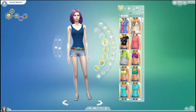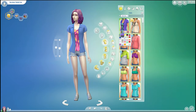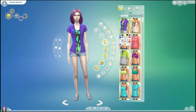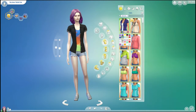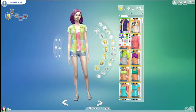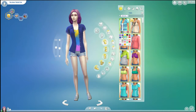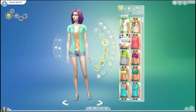Okay, let's look at this top. Ooh, me like you. Like the hearts. Perfection. That's adorable. I need that top IRL right now. Ooh, it comes in different patterns. Ooh, plaid. We went to the department store the other day, and I got like a ton of plaid shirts exactly like this. Yes.